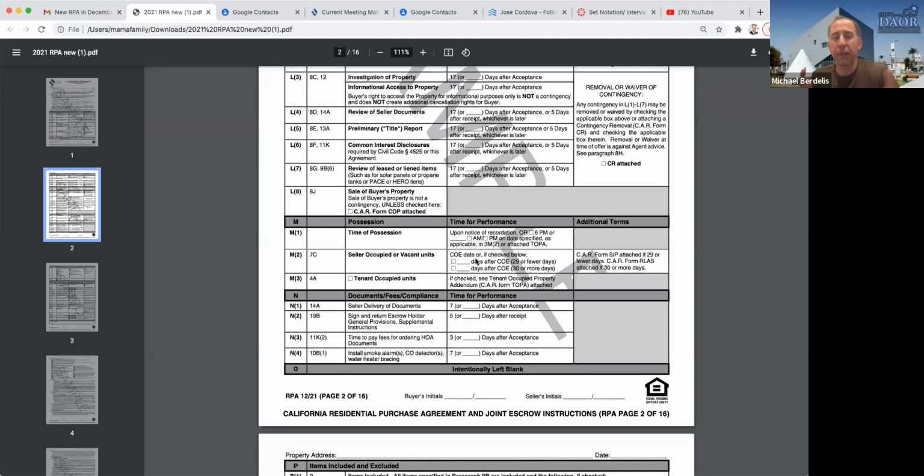it did this before, it's just putting it in a nicer format. So seller occupied or vacant, COE date, or if checked below, blank days after COE. If you're giving possession to a seller for 29 or fewer days, and it's more than your typical 3, you would check that off. If it's 30 or more, you'll check off this box. Let me say that one more time. Let's say you want to give them the standard 3 days after the close of escrow. You would check off this first box and put a 3. No problem, right? Now, what time?